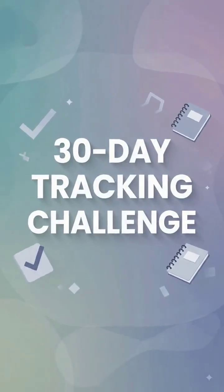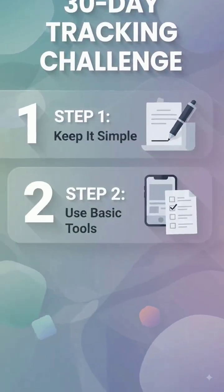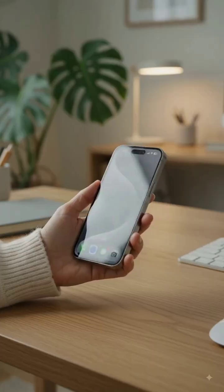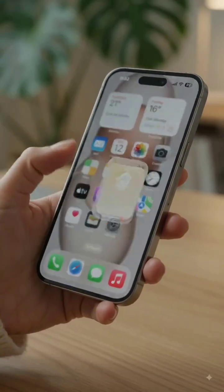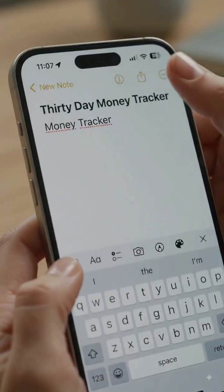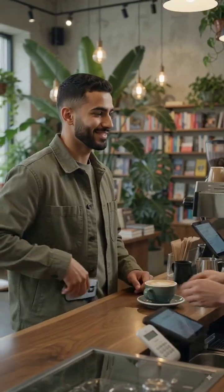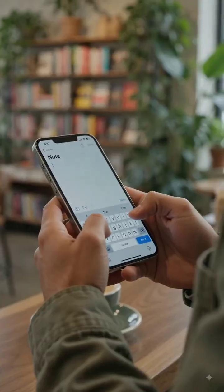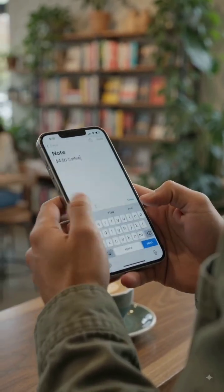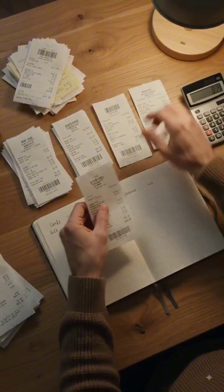Here's exactly how to start your own 30-day tracking challenge, using the same simple method I used without any complicated tools required. Step 1. Open any notes app on your phone right now and create a new note, simply titled 30-Day Money Tracker. Step 2. Every time you spend money, write down the amount and 1 or 2 words describing what it was for immediately.